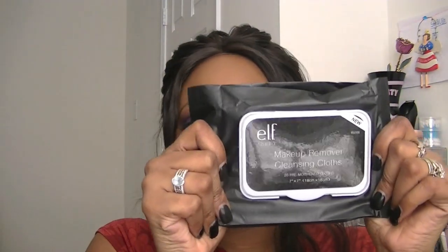So I also got my handy dandy e.l.f. wipes because I love these things. I got three packs of the e.l.f. wipes. Stay tuned because I'm going to put everything that I haul back in its home, and I'm going to show you how I store everything, how I keep everything, and just my makeup collection. It's not huge, but it is decent size, and I can show you maybe some storage ideas or whatever.